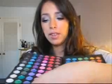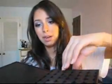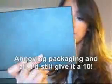Okay, the cons about this eyeshadow palette is this. I thought when I first seen this that both sides were glued onto the backing, but it's not. There's one side that comes off, so when you close it, it closes like this. And so it's annoying because you have to pick it up, and it's kind of hard to get out sometimes. So that is really annoying about it. 1 through 10, I rate this 10. You need this. You really, really need this.